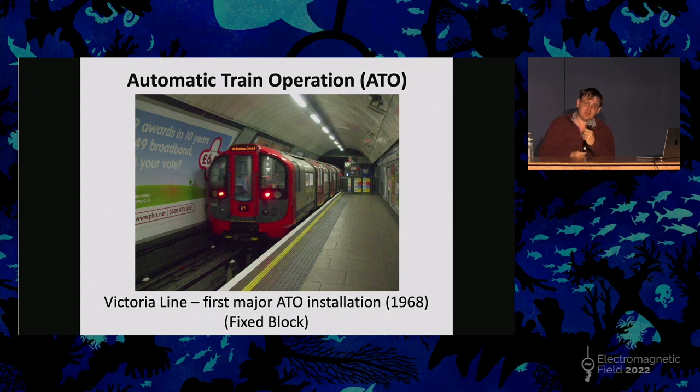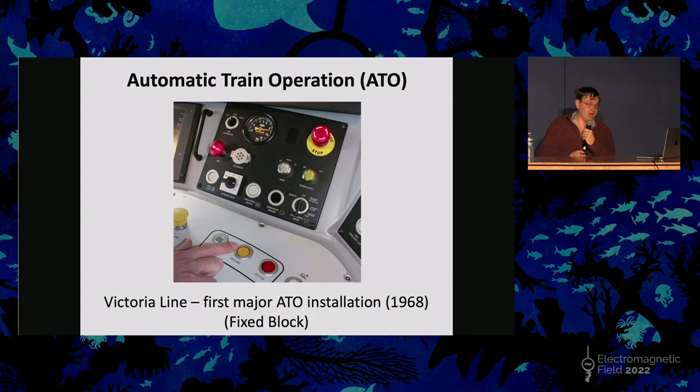This has actually been running in the UK for quite a long time. The Victoria line, when it was first introduced in 1968 in London, was automatic train operation. There's a button on the train's cab display which says ATO start. And the driver presses that and it drives itself automatically to the next station. The driver is still there to open and close the doors, monitor the systems and so on, but he doesn't actually do any driving in normal situations.